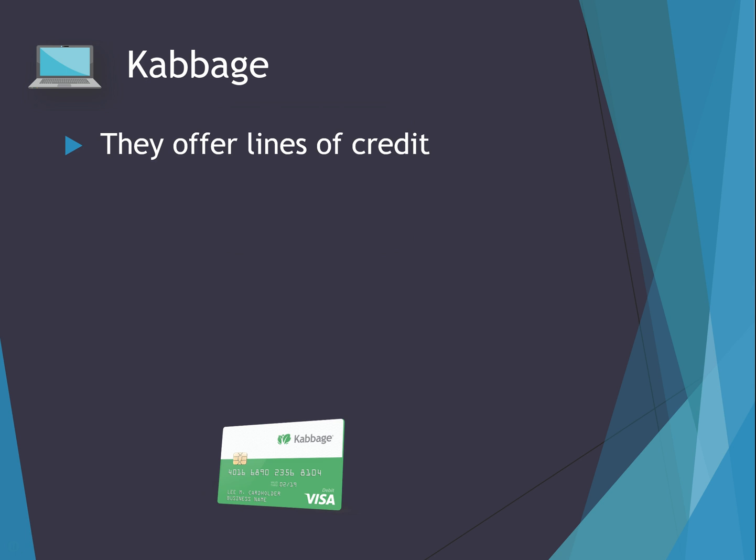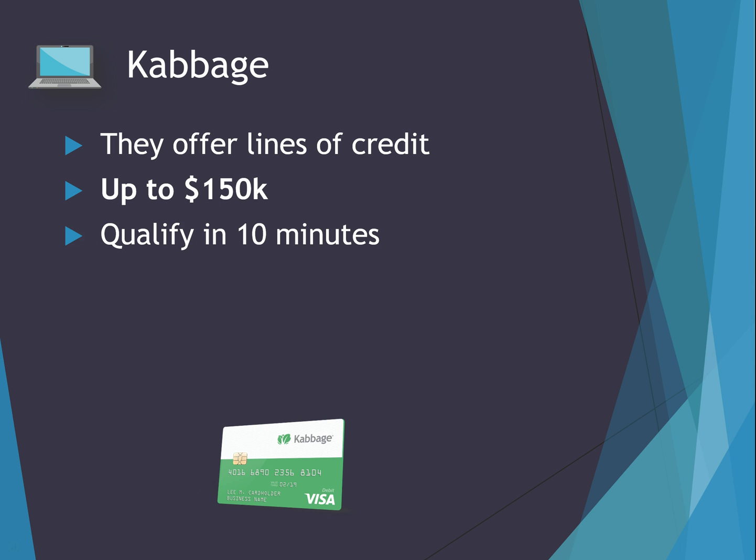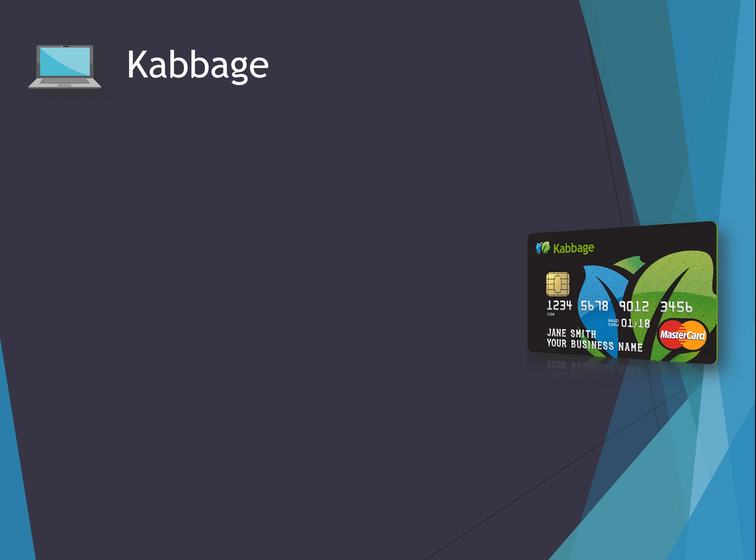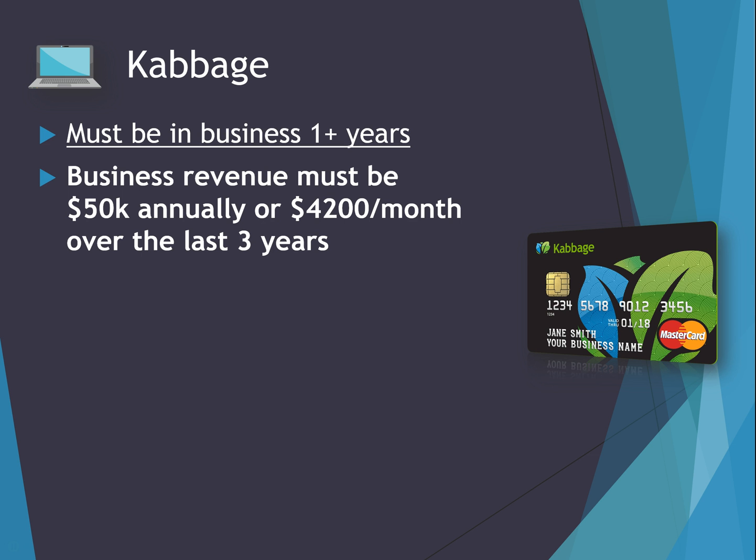Let's explore Kabbage. They offer lines of credit of up to $150,000. You can qualify in 10 minutes. The terms are 6 or 12 months. A 6-month loan minimum is $2,000. The 12-month loan minimum is $10,000. The company must be in business 1 or more years. Business revenue must be $50,000 annually or $4,200 a month over the last 3 years.